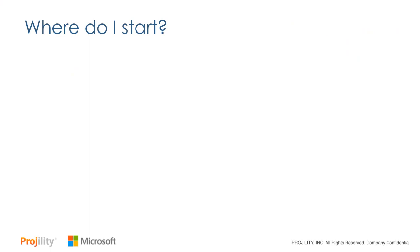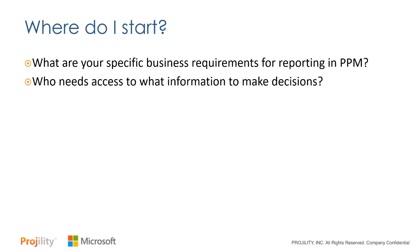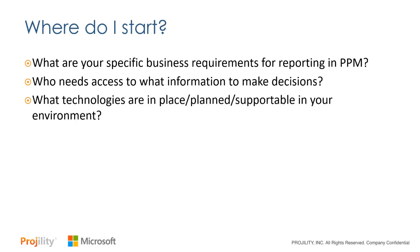So we get a lot of folks that say, you know, where do I start down this road? You laid out a nice strategy, you laid out what an architecture looks like. It seems like a lot of work. One of the first things you want to think about and really start asking is, what are the actual business requirements we have for reporting from our PPM system? Get a list of what those requirements are at a very high level and start with that. You want to ask, who needs access to this information to make any kind of business decisions? We talked about the different roles and constituencies. Start at that level and get a high level set of needs and access requirements.